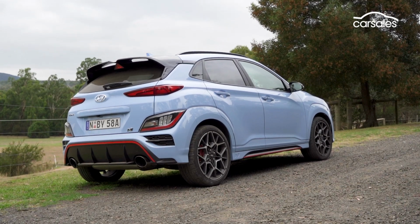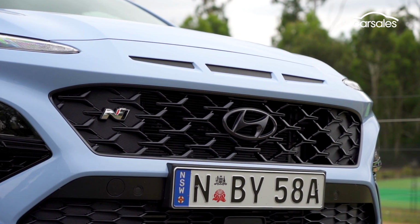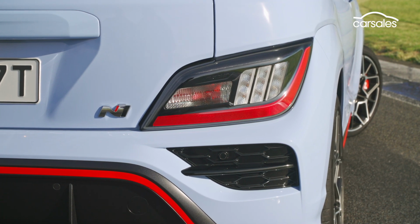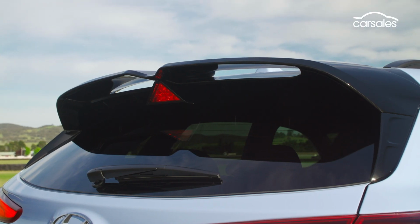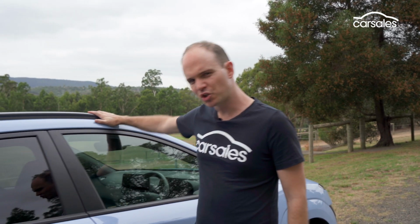So is an SUV version of the i30N a good idea? The Kona N has its charms. It's a unique offering with plenty of performance and eye-catching looks in a booming segment, so it's going to find favour with some buyers. But objectively, I'm not so sure.